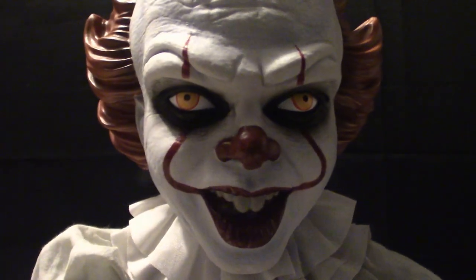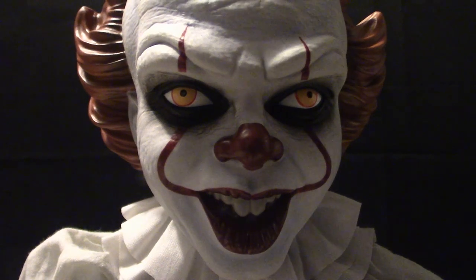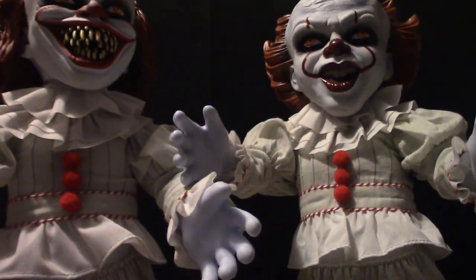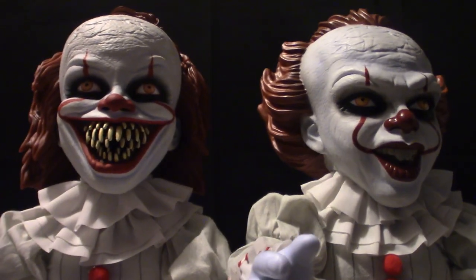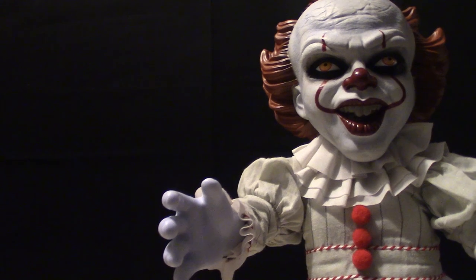Hi, everybody. We're just going to do the sound effects. As you can see, the alpha is exactly the same as this one here. They're exact duplicates, even the feet, except he has a different hairstyle. But I do like these, I'll tell you that.